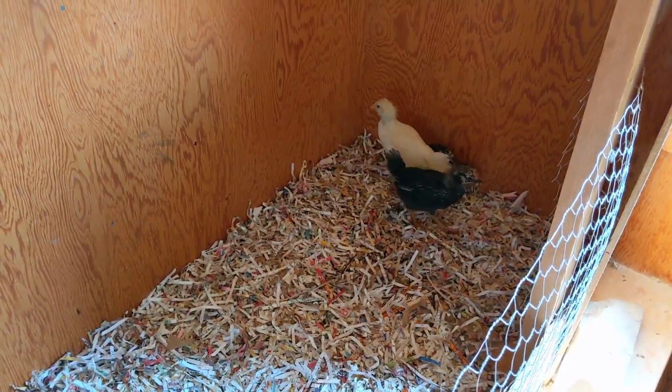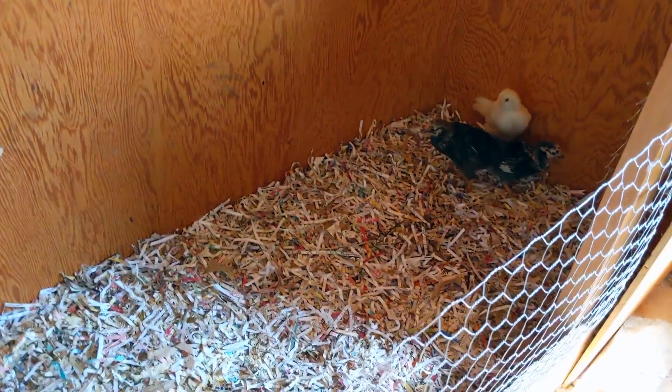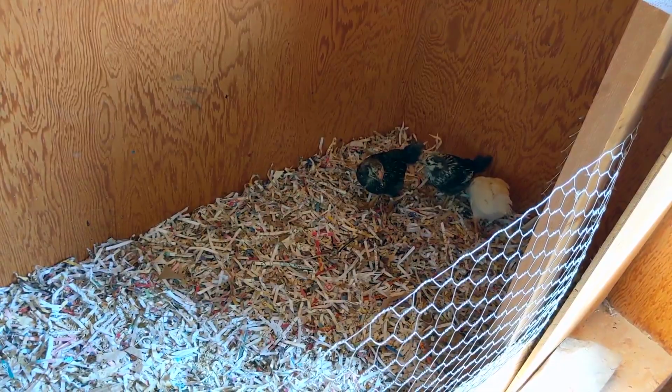The other nice thing about having this outside is, you know, we can keep their food right here. Water, we still got to run back and forth. Again, there's no food in here because right after I stop filming this, I'm just going to put them in that tractor outside. But yeah, this has been a really sweet setup.